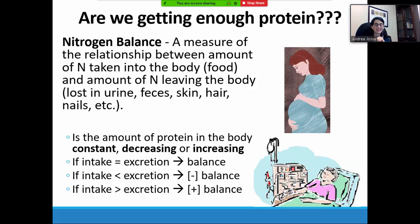If your intake is less than excretion, then you're in negative nitrogen balance. This means that you're excreting more nitrogen than you're taking in, so you're breaking down body proteins to be able to excrete it. If you are in positive nitrogen balance, it means you're taking in more protein than you're excreting, so you're actually retaining more protein in your body. There are various different situations in which one would be in negative nitrogen balance versus positive nitrogen balance. So let's think about these for a second. When would you be in a situation of negative nitrogen balance?